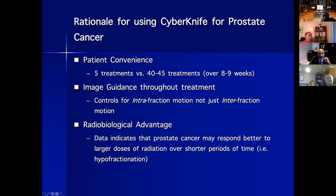The other nice thing is that it controls for intrafraction motion, meaning not just interfraction motion. Many of the radiation systems can control between fractions, but during the actual radiation, they can't control for the motion. Most radiation systems will lock on and say, okay, the prostate moved here. They'll treat the target of the day, but they won't treat the target of the moment. If it's shifting during the radiation, they can't control for that. They can only control for the systematic error in a more accurate fashion. But this actually controls for movement during the radiation itself, which is one of the advantages.